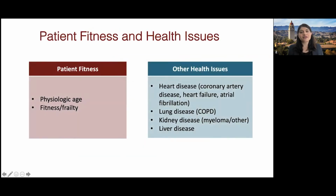When we look at patient fitness and health issues, by fitness, I do not mean just the age based on your date of birth. I mean physiologic age. How strong is somebody? We talk about the concept of fitness versus frailty. Sometimes a 70-year-old may be fitter than a 50-year-old, as I will show you in an example. And then we look at other health issues, including illnesses that can affect the heart, lung, kidney, and liver, or other issues which might affect how patients are able to tolerate drugs and if they might have more than expected side effects with certain drugs.